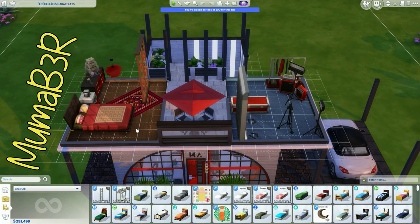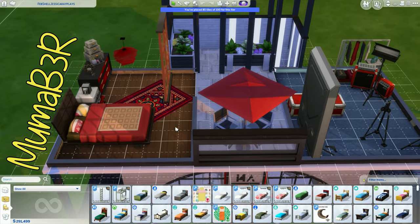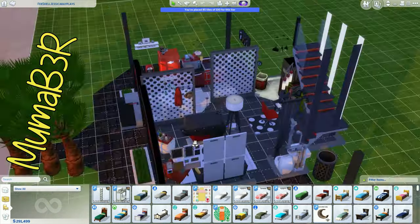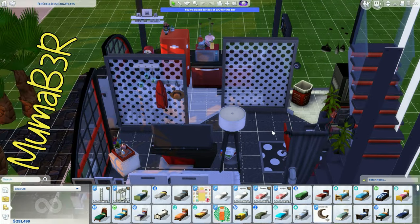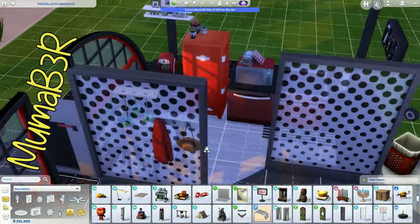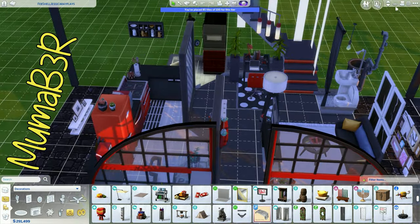Mama B3R, but this house is cute. Like what they did here. They went with a red theme. Very, very cute. Stuck with the outside. Okay. Wow, I did not know this was in here. I did not know that these polka dots were in here. I love, though, that retro-looking refrigerator. So cute. Very, very cute.